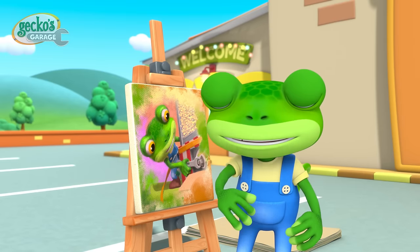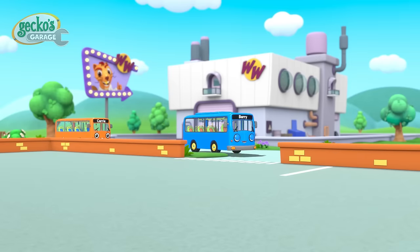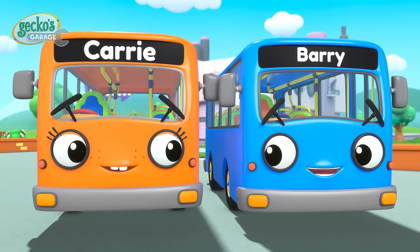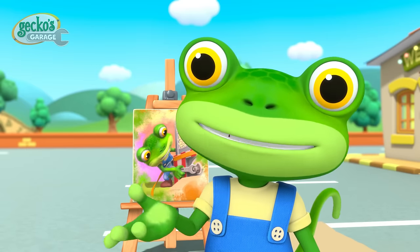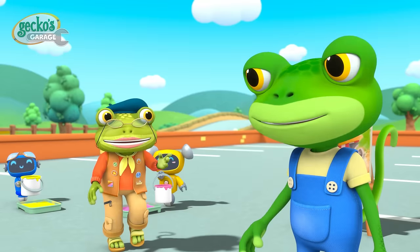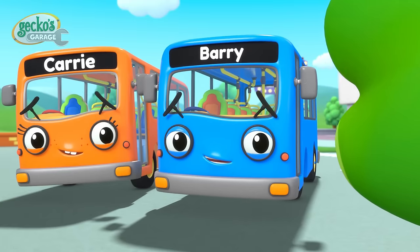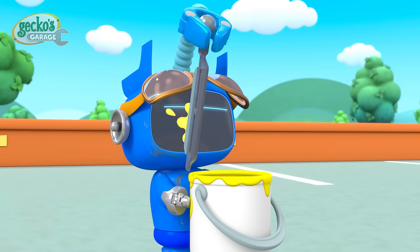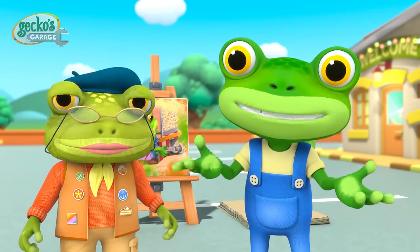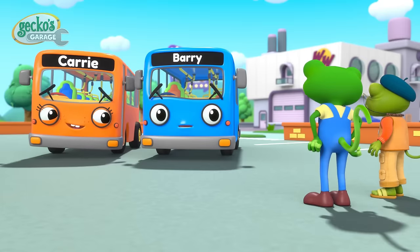Hello, everyone. Grandma and the Mechanicals are having an art class today. That's right. And it's gonna get messy. Aha! Barry and Carrie are here to have their wipers changed. Hello, you two. Don't worry. Having your wipers fixed is quick and easy. My Geck is right, little darlings. It will be over in no time. We need wipers to be strong, so that they can wipe away anything that gets on your windscreens. How about when we're finished, as a treat, I respray you both any colour you like.